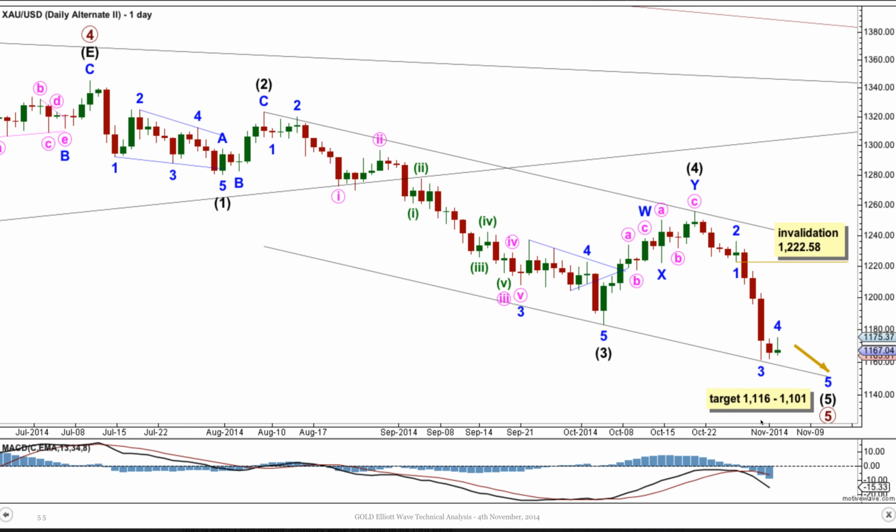At 1116, intermediate wave 5 would reach equality in length with intermediate wave 1, and at 1101 minor wave 5 would reach equality in length with minor wave 3. That's a somewhat wide $15 target zone. It's a bit too big to be useful, so once we get more structure within minor 5, if this wave count proves itself to be correct with more downward movement, then I would narrow that target zone using a third wave degree to calculate the target once we have enough structure within the final fifth wave down to do that.